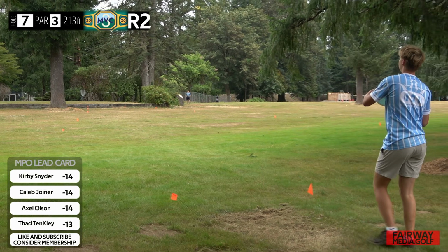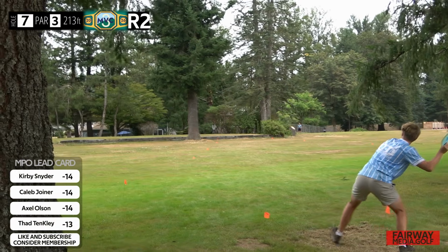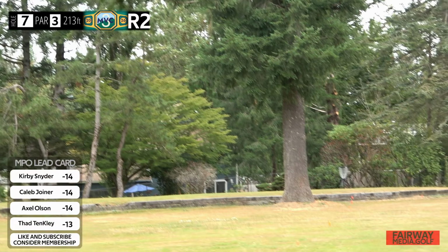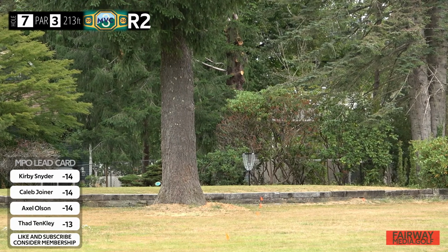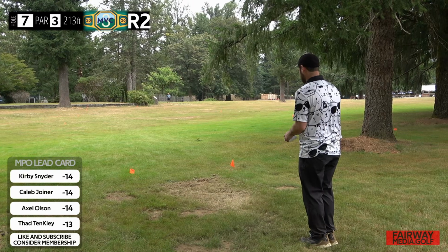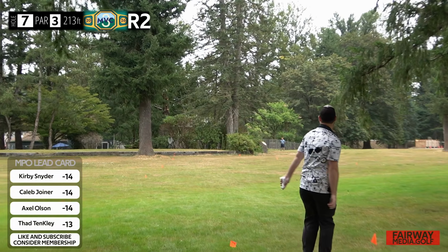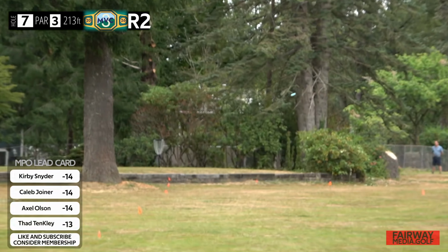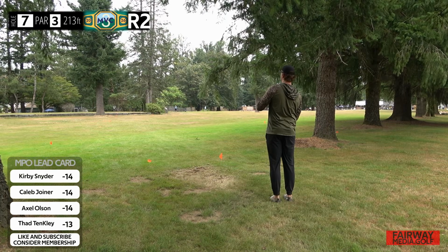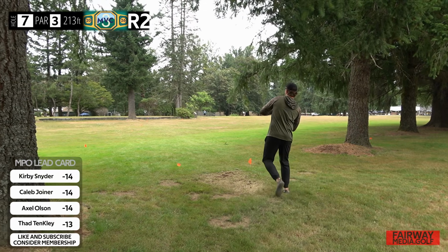Hole 7, 213-foot par 3. There's kind of a little inbounds landing strip from that elevated area to the tee pad. Everywhere on the elevated area is going to be inbounds, and everywhere else is going to be hazard. So very important that you get up there or get close enough to give yourself a par putt at the least. I'm going with a really soft tactic. For me, it's just about getting on top of that and checking it up really quick.